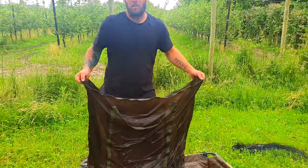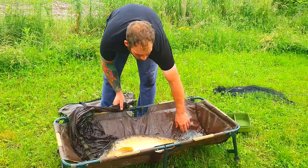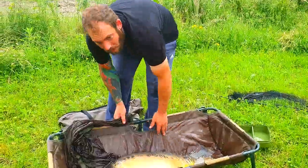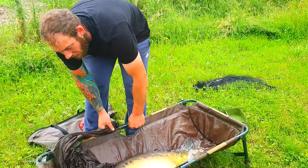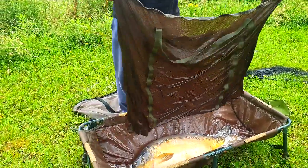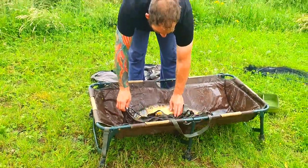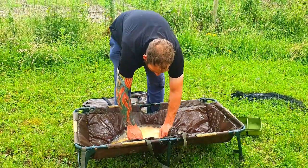Right, let's get this beautiful fish back. £32.1, Mira. My biggest ever fish. And she's been really good as well. She's sat there, she's let us take loads of pictures. She hasn't kicked or anything like that. Let's get her back. Oh, she wants to go back now. Get her back nice and safely in the sling.